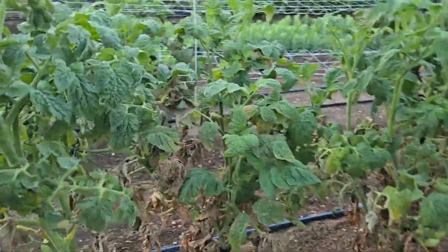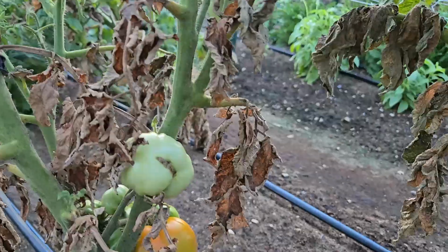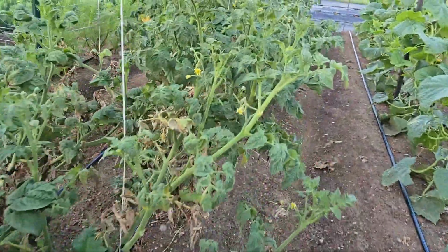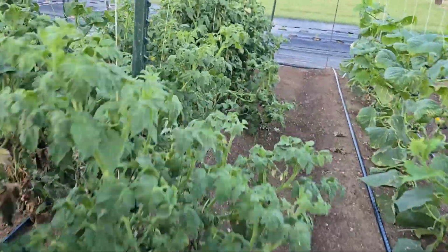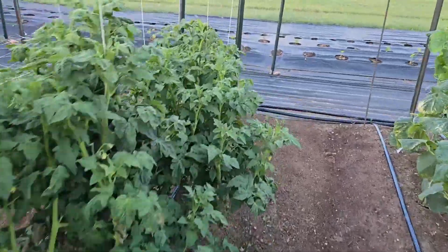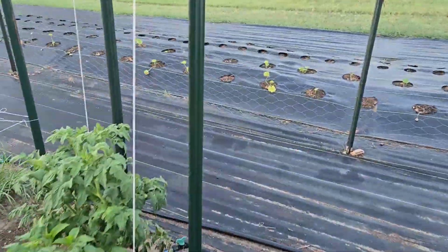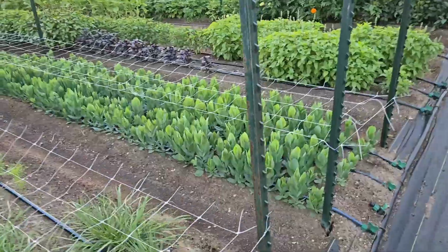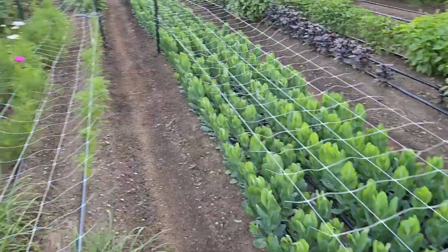Oh, we're getting some color on that. That guy right there's getting some color. Big old sun going. Yeah, that's the tomatoes that we got going. I will pull all of those around July 4th and start a second batch.